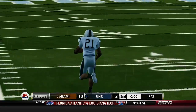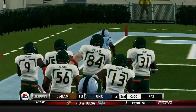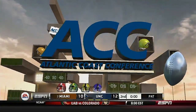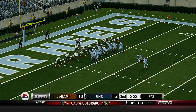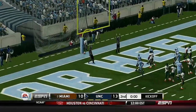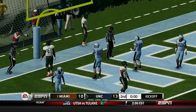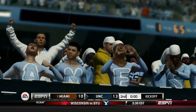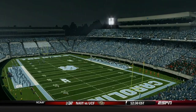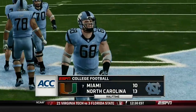When a guy like this gets into the open field, it's pretty much game over if you're trying to catch him. You kind of had that feeling he was going to do something big today, and that's exactly what he did right there. Trying to go up by 3, they'll kick the extra point. He splits the uprights with the extra point. Touchdown. Well, we've played a half of football. The Tar Heels with a three-point lead.